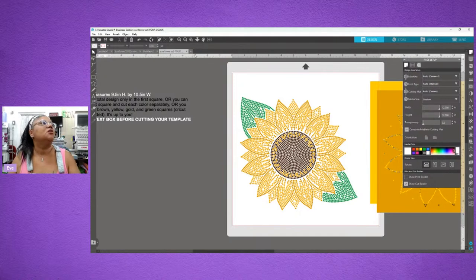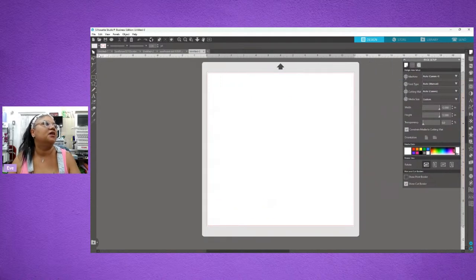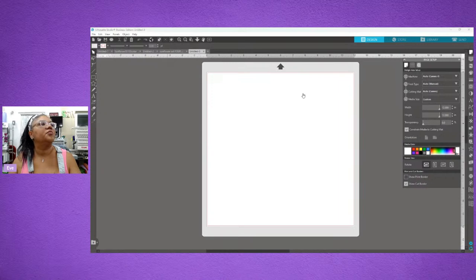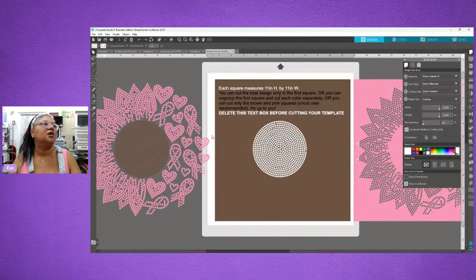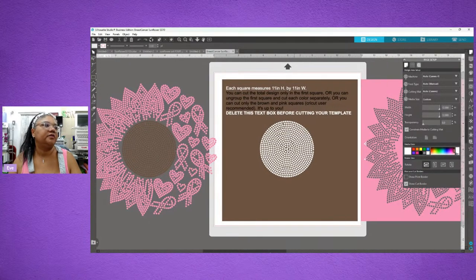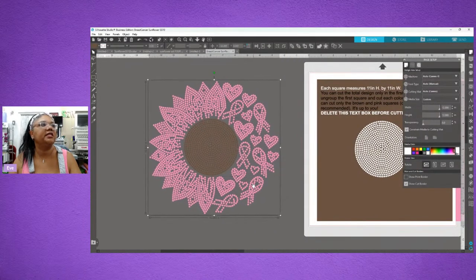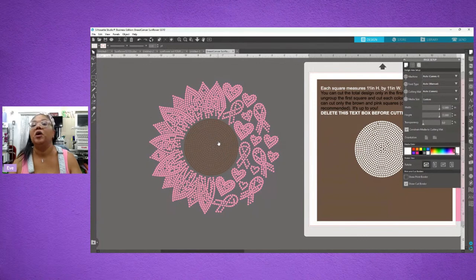Okay. So we also have this other design that I just did. We have a breast cancer design, and it's pretty. So we have this one as well. We have an SS10 version and an SS6 version as well. Patrice, I worked my butt off all day today making these designs. I am so proud of myself. I don't even care. I just absolutely love it.